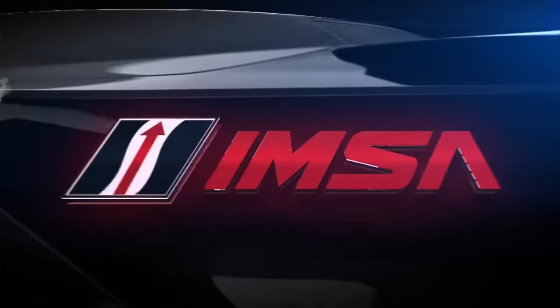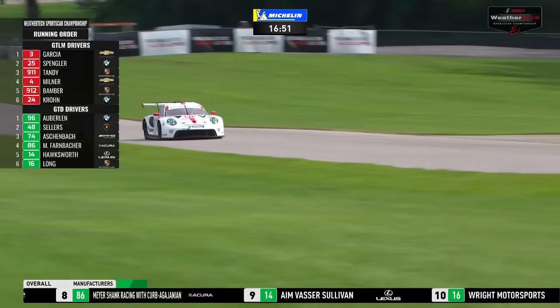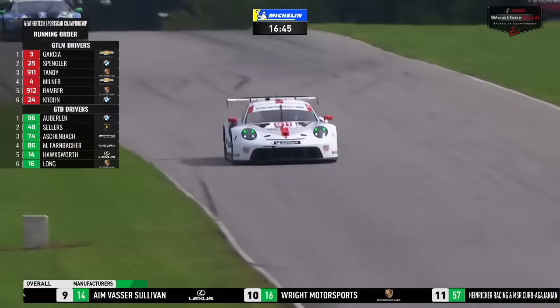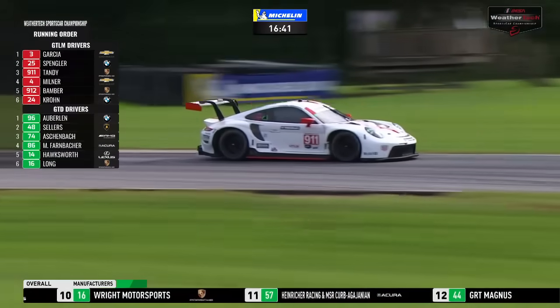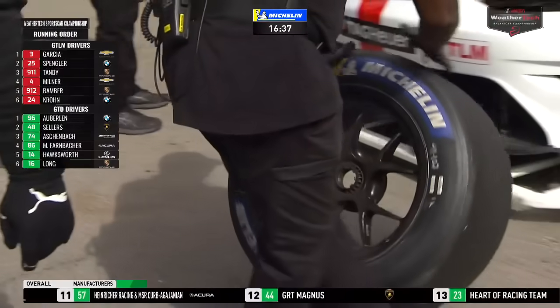No. No, absolutely right. Hey, look, at the number 4 car, the Corvette was in the pits a couple of laps ago as well. Jeremy, just a quick note, the inside shoulder of that Michelin tyre was down to the cords. They could not have gone another corner on that without having a failure. Tandy must have felt that. That's a huge call for the 911 team. Yes, they've dropped the lead.